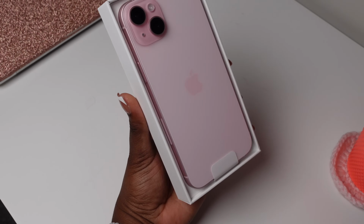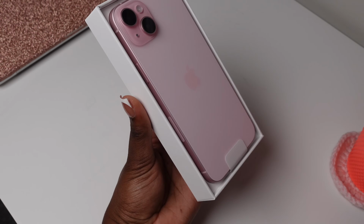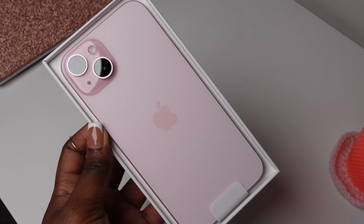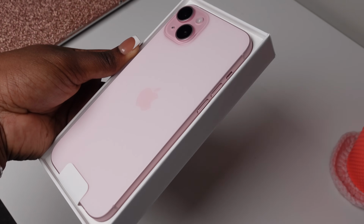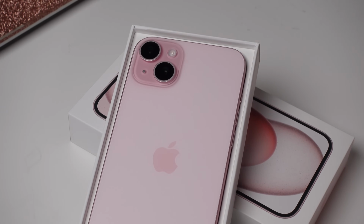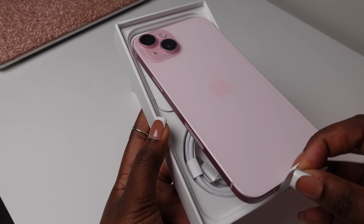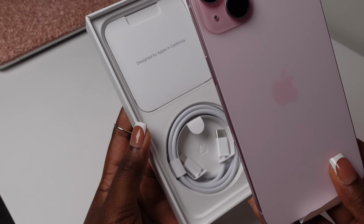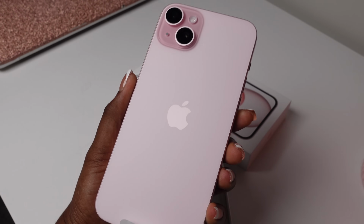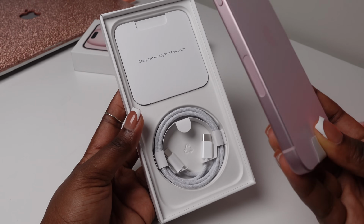She's gorge. I'm obsessed. I'm in love. Look at how gorgeous this phone is, y'all. This shade of pink is beautiful. She's so pretty. Y'all, this phone is so pretty.